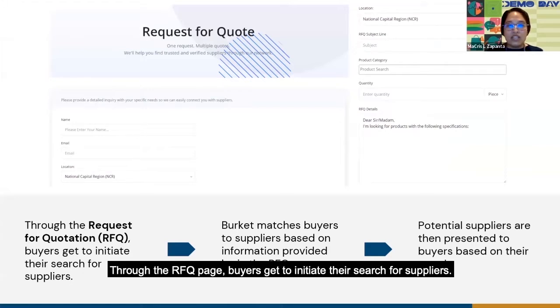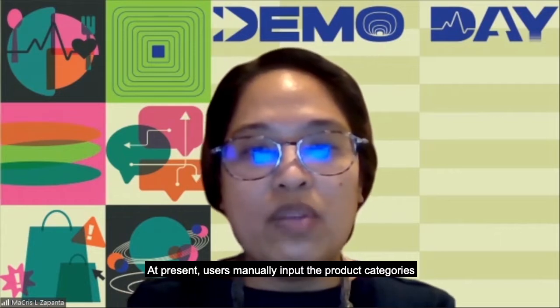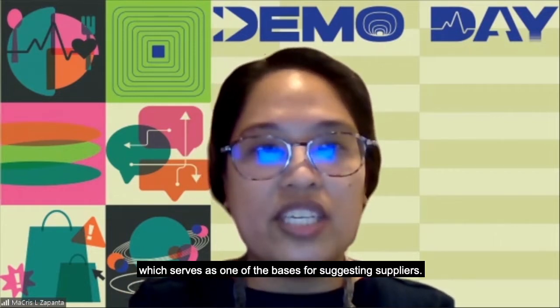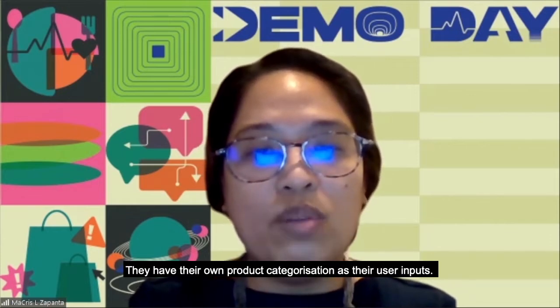Through the RFQ page, buyers get to initiate their search for suppliers. Burket matches buyers to suppliers based on the information provided by the RFQs. Potential suppliers are then presented to buyers based on their match. At present, users manually input the product categories, which serve as one of the bases for suggesting suppliers. They have their own product categorization as their user inputs.